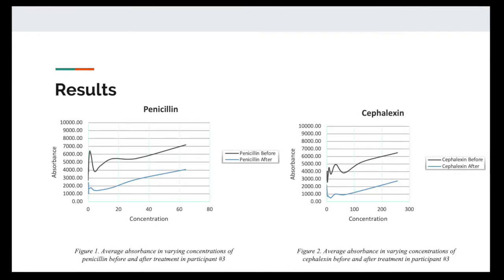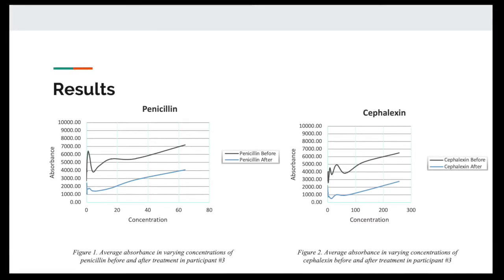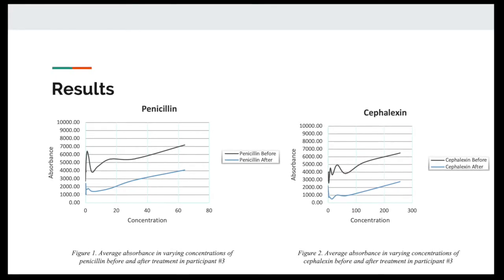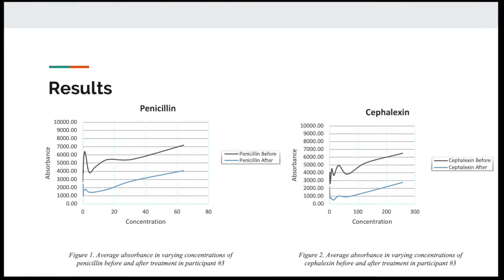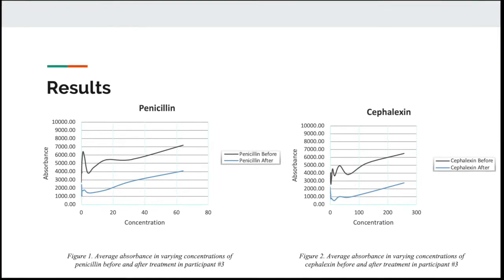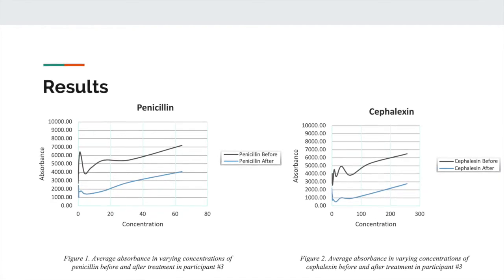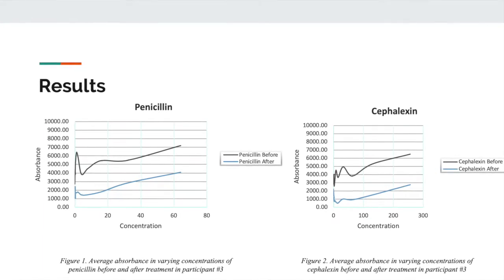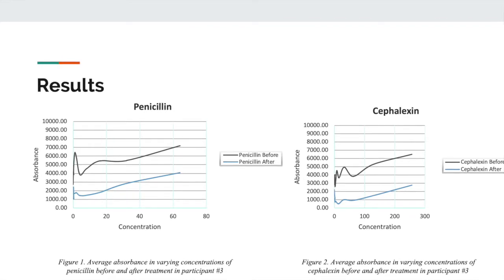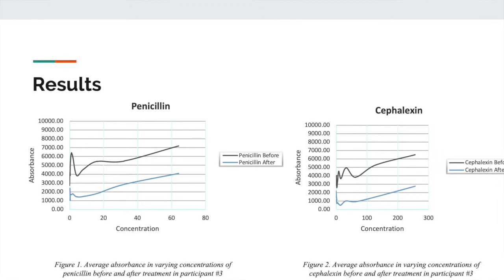The findings of this study rejected the hypothesis that stated if probiotics were administered daily, then there would be a decrease in levels of antibiotic resistance in oral microflora. We obtained a p-value equal to 0.33. However, we failed to reject the null hypothesis that stated there was no relationship between probiotics and levels of antibiotic resistance in oral microflora. This means that there was no significant difference between probiotics administered and levels of antibiotic resistance.